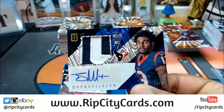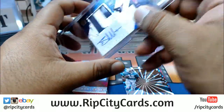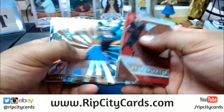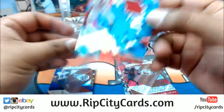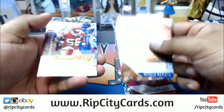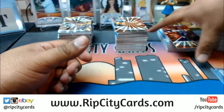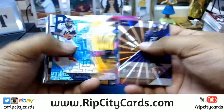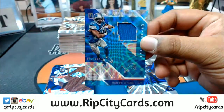Patch auto for the Texans, Braxton Miller, number 9 out of 10. Texans with a hit. To 199, David Johnson, Cardinals patch. Yep, to 99. Derek Johnson, Chiefs. Well, these things are giving me a headache looking at these. To 99, Ameer Abdullah, Lions patch.